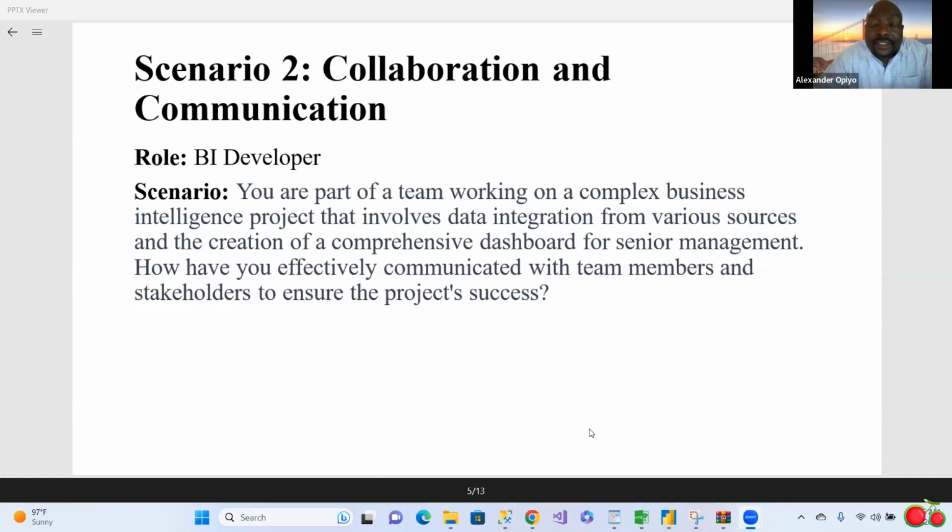The next question, give us an example of a challenge you faced when explaining technical concepts to non-technical stakeholders. So give us an example of you explaining some technical concepts to people who do not understand any technical concepts at all, to their stakeholders. Give us an example.